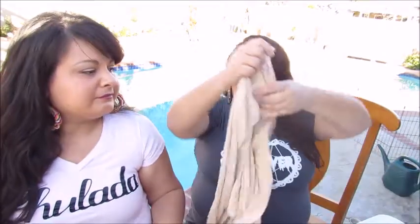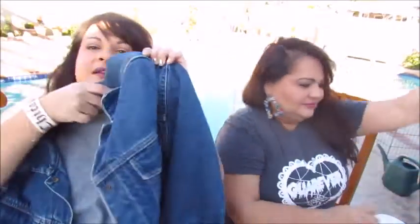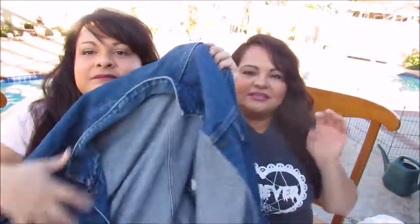Almost like a nude kind of mesh. A nude, sexy nude. You can dress it up or wear nothing else. We got a jacket, a jean jacket. Okay, this is what we're gonna do with it.